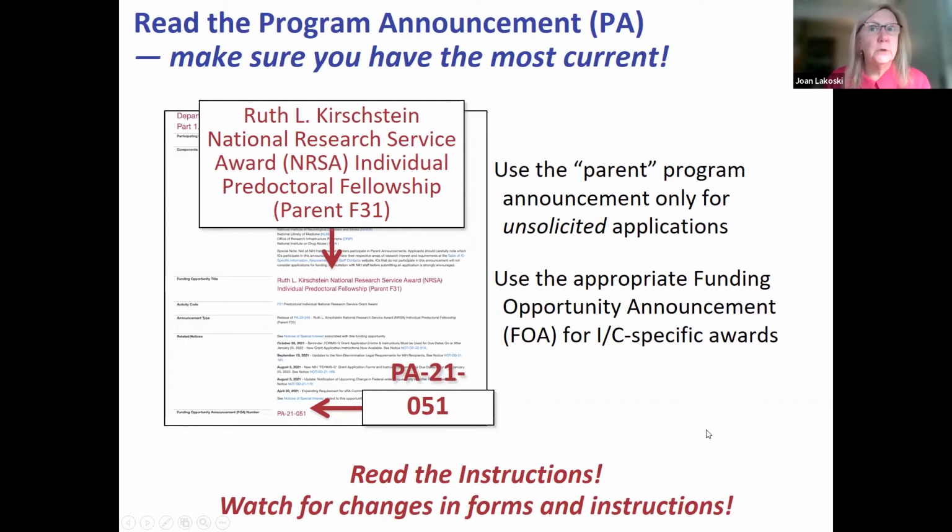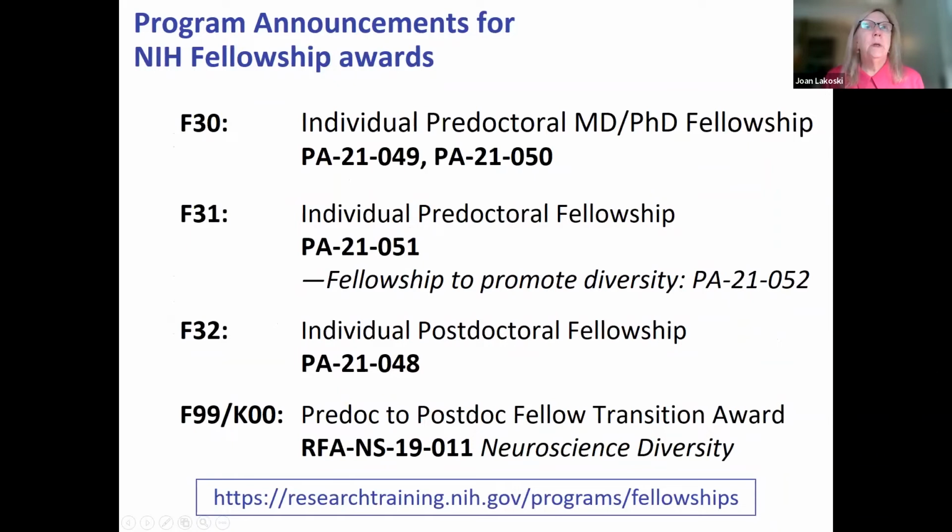It will tell you what you need to include in your application, the deadlines, and just keep in mind, things change at NIH. So for example, if you're not going to write your application until say next fall or a year from now, likely you'll have to make sure you have the most current information. And again, the fellowship awards fall into multiple numbers. The F30 is for the MD PhD type dual degree person. It could be a DDS PhD.